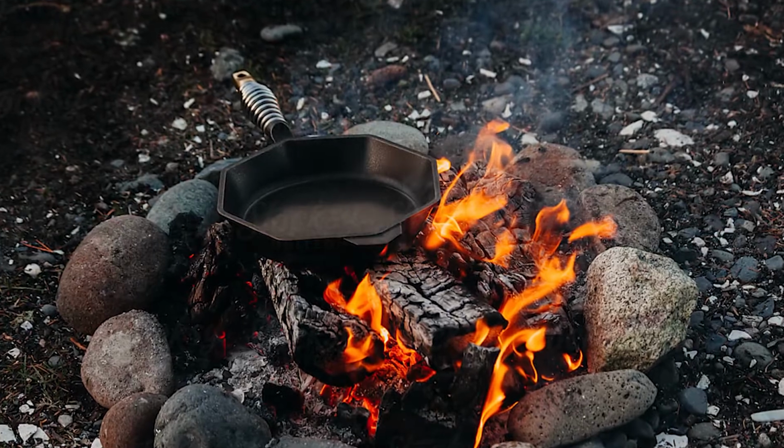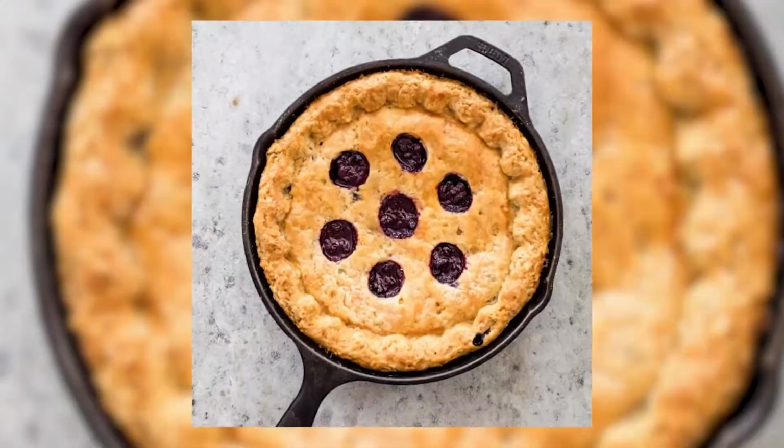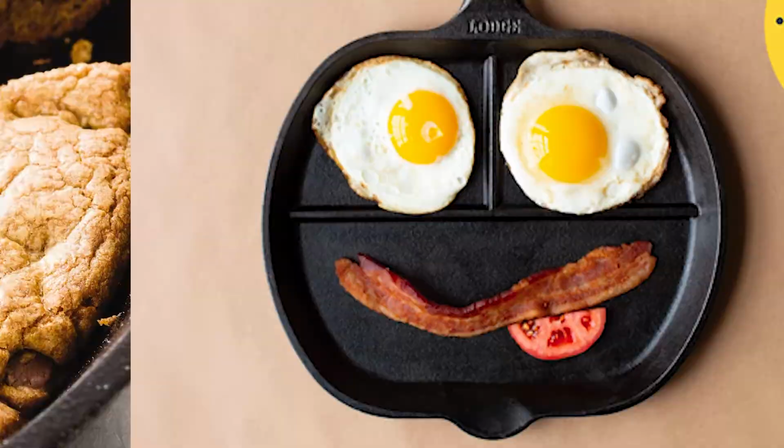Now, cast iron is so versatile. You can put it on the top of your stove, you can stick it in a 500-degree oven, you can take it and put it right on top of your grill, you can also use it in a campfire. Now, some of the things you can cook in cast iron: you can fry chicken, you can bake a blueberry pie, you could make cornbread, you could make bacon and eggs, you could also bake cookies. And cast iron's great too if you're doing a casserole.